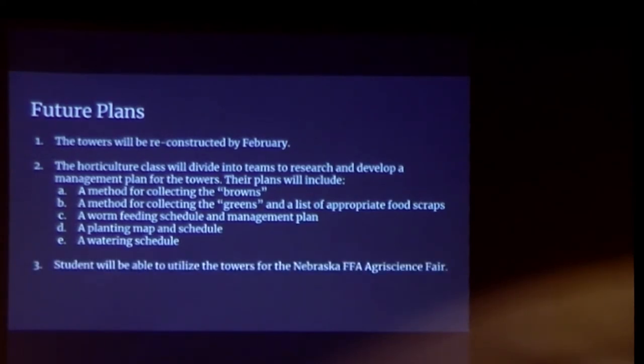And then students will hopefully be able to utilize the towers for the Nebraska FFA Agri-Science Fair. There's an Agri-Science Fair held every year in April in Lincoln with our state FFA convention, so hopefully once we get these towers going, students will be able to complete experiments on them for the following school year.